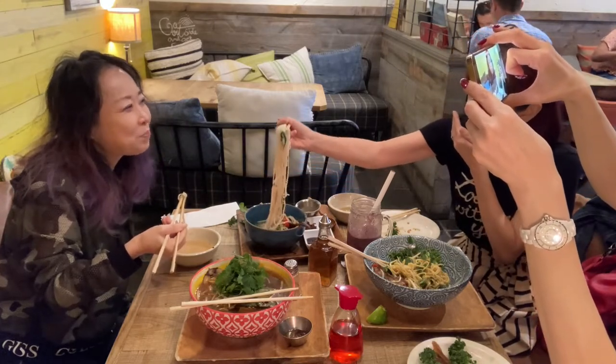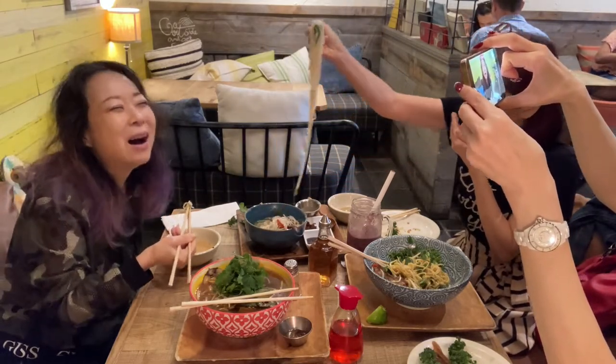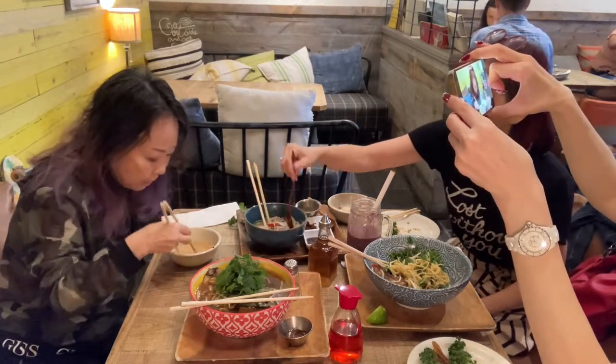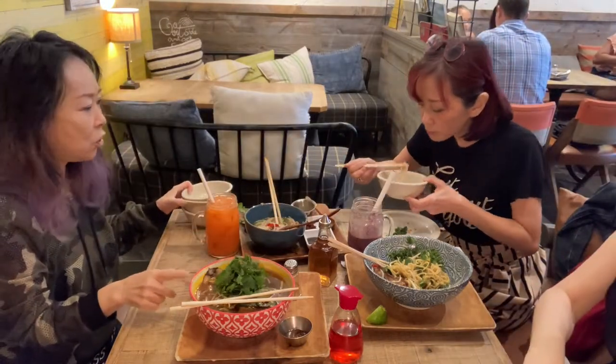How spicy is it? It's not that spicy. Oh, it's like a three. Okay. Oh, it's nice. Now we have the last one, which is a sansho pepper.